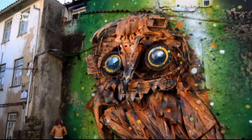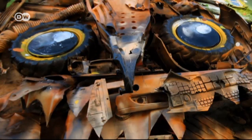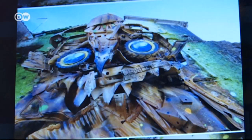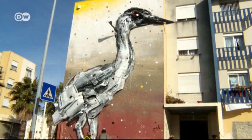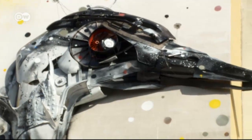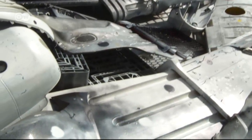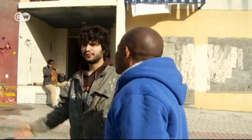He first made a name for himself in 2014 with this giant owl made of scrap. The sculpture has attracted a lot of attention on the internet, with most people praising his creation's originality. You can find this 10-meter-high heron in Loures, north of Lisbon. It's not just decoration. The 28-year-old also wants to alert people to the consequences of climate change.